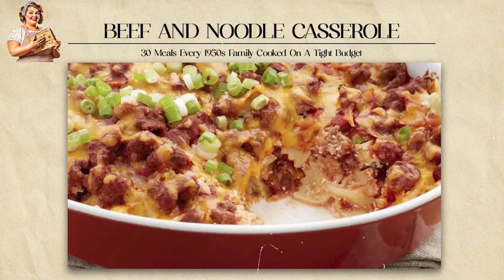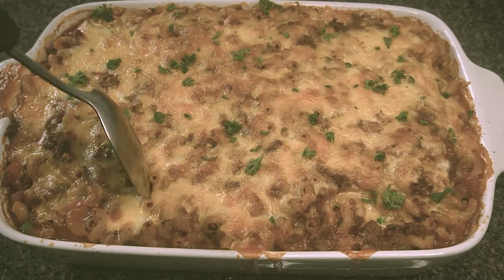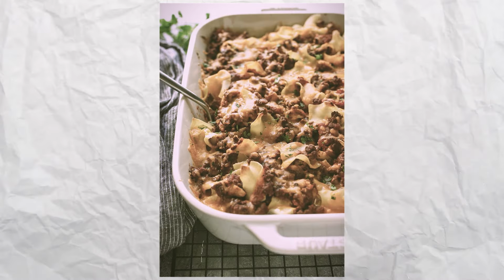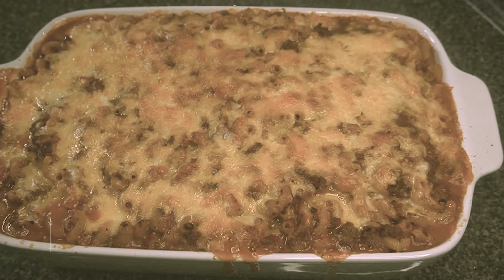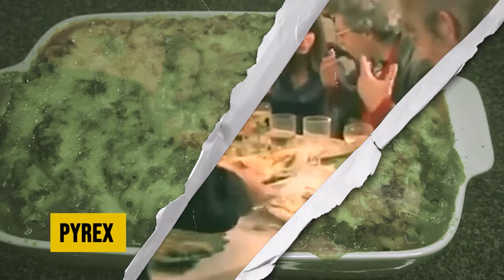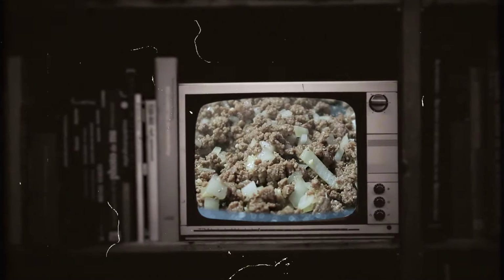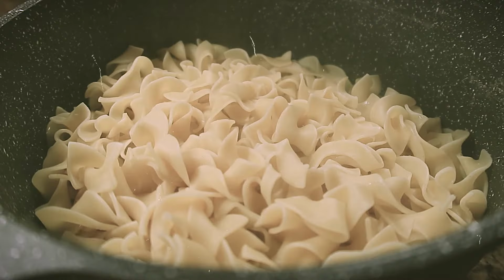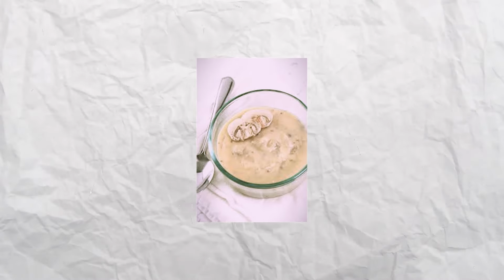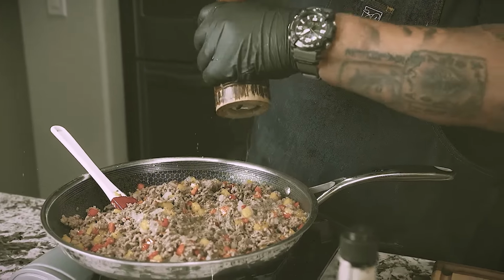Beef and noodle casserole. If the 1950s had a signature smell, it might just be this: the bubbling aroma of beef and noodle casserole wafting from an oven lined with Pyrex. This was the dish that worked overtime for busy families. Turning humble ground beef, a handful of egg noodles, and a can or two of condensed soup into something that felt hearty and home-cooked.